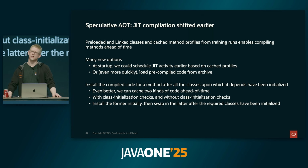So maybe what we need is not just one kind of code, but two. We need one kind of code that's ready to load immediately that has these class initialization barriers in it, and the fully optimized C2 code that we want to get to eventually. But that means that what we've done here is created effectively two new tiers in our JIT compiler. Instead of having tier 0 being our interpreter and then C1 providing a profiling tier and C2 providing our fully optimized code, now we have this second path of tiers that are always applicable AOT code and fully optimized AOT code. And those tiers are going to interplay with JIT compilation through the rest of the system.